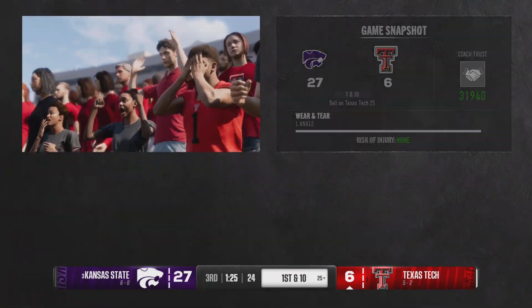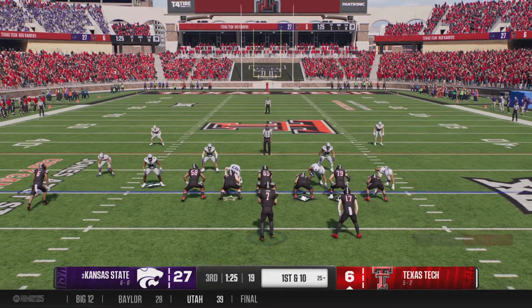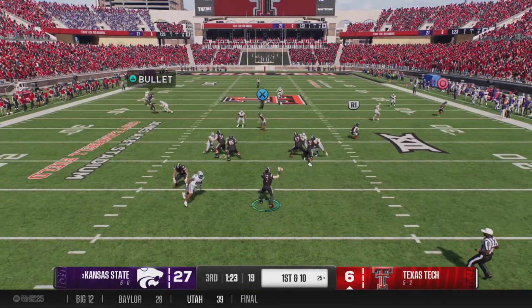Oh, yep, score field goal. Yep. Yep. What the fuck is wrong with this goddamn team? I don't get it!